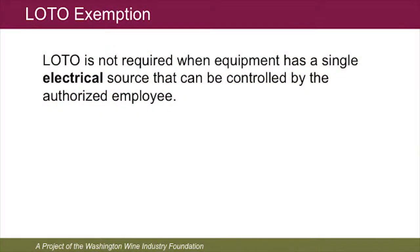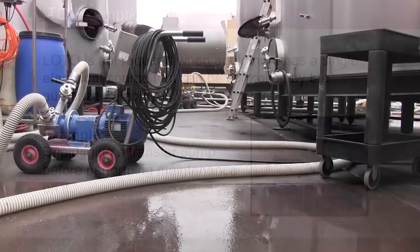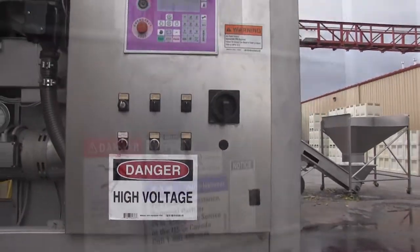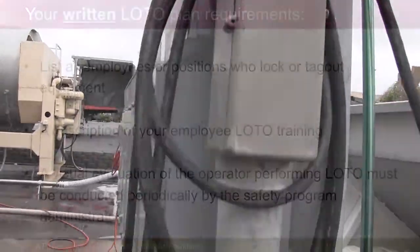There is an exemption to the LOTO rule that is important to point out. LOTO is not required when the equipment has a single electrical energy source that can be controlled by the authorized employee. An example would be unplugging a transfer pump before performing maintenance on it. As a precaution, equipment that can be inadvertently plugged in or turned on by another employee not knowing the equipment is under repair should be locked or tagged out.